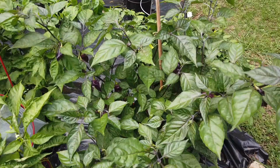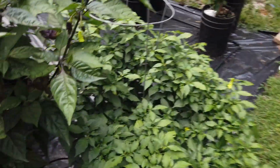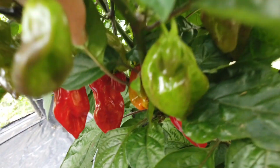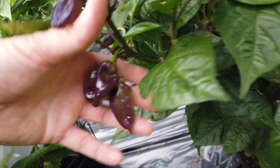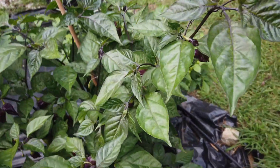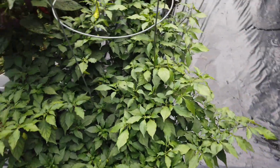This is my purple pumpkin with the non-pumpkin pheno, but I still really like it. There's a couple of ripe ones there. So they start out purple, then they turn really light colored like these here, and then they turn red. I tried one of these and they're really good. Good flavor on them. And this is my Leviathan Gnarly Scorpion.